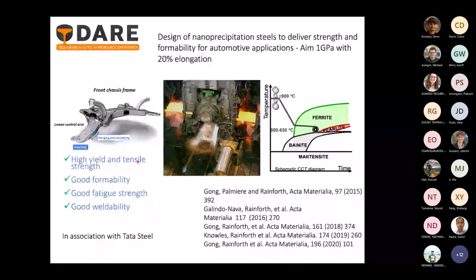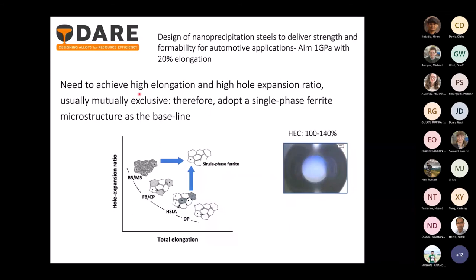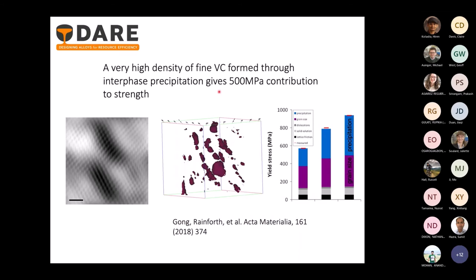And given the fact that some of the requirements are very, very strict, so in this case for steels in automotive, we want high elongation, but we also want a high hole expansion ratio. The hole expansion ratio gives you an idea of the formability of the steel. Usually they're mutually exclusive, so it's quite difficult to find a baseline to start off with. So Mark and his team decided that a single phase ferrite microstructure would be a good place to start. And then looking at things like precipitation of these very, very fine vanadium carbides gives a very significant contribution to an increase in strength. You can see from the diagram on the right hand side the contribution of things like grain size, but also precipitation for a number of the different steels that they looked at. And of course, the effect of the process route on those properties too.